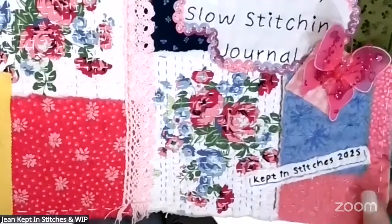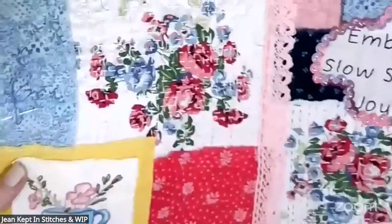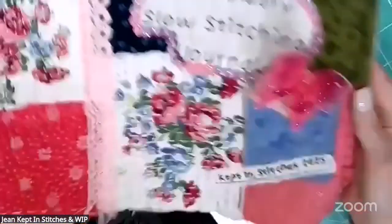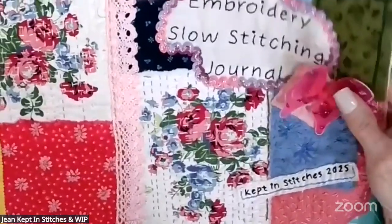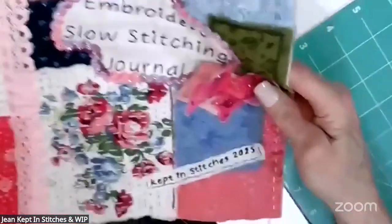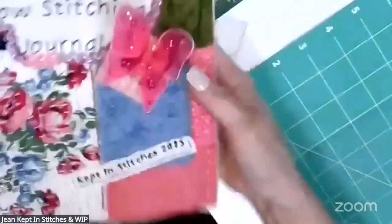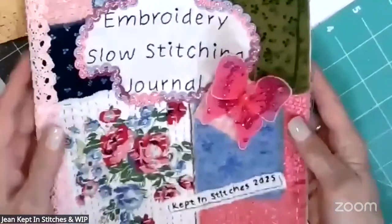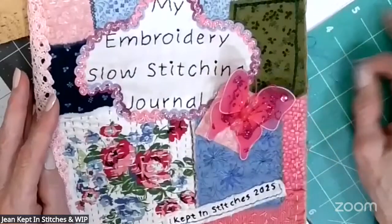Wait for it to come into view. But this is the front and, whoops, wrong way, back covers. And I've just got it opened up and spread out now that I've been working on. And yes, I did finish. We'll fold it here so it's easier to show. I did finish the front cover. All the stitching is now complete on that.